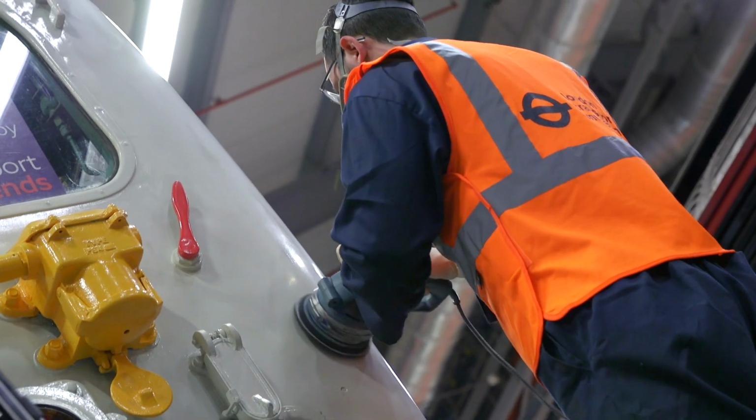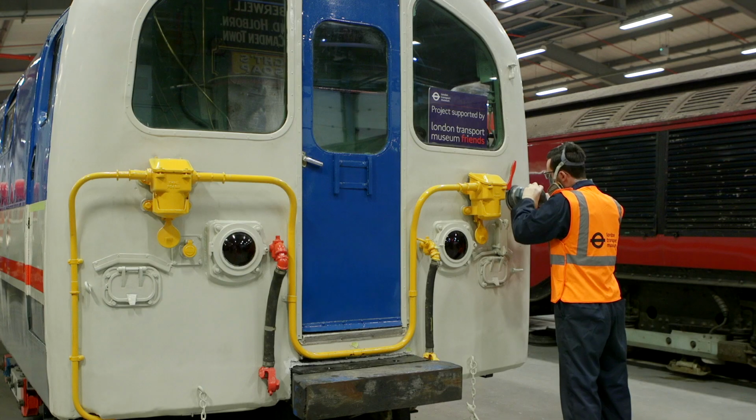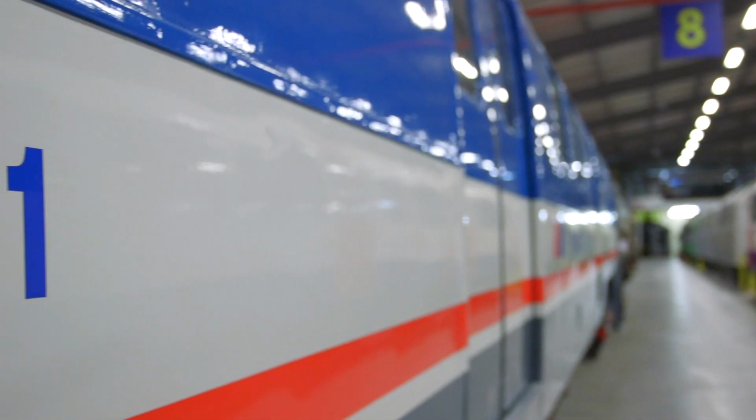The main thing I enjoyed was learning new skills and being able to take on more of a responsibility for it, being able to have a real input to what work goes on the car.